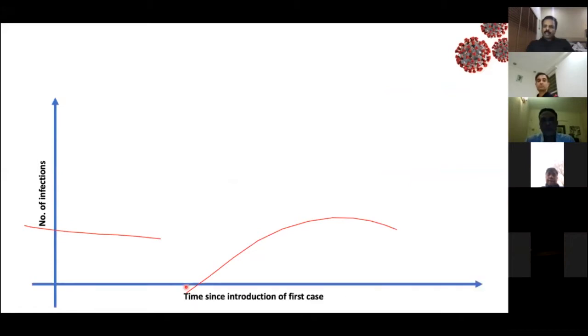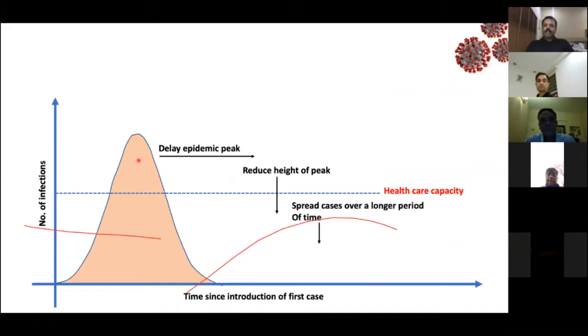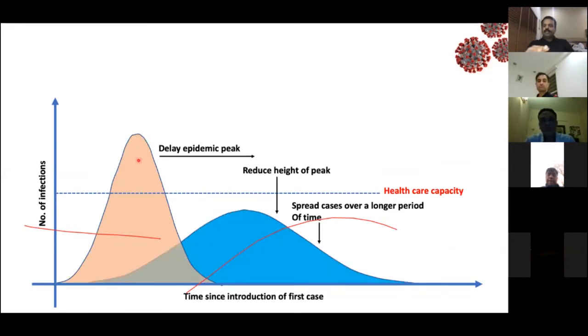Now coming to the interventions, why we need intervention. You can see this is the maximum capacity where we can accommodate the patients. Without any intervention, if the numbers are going up, we cannot accommodate them in the available healthcare facility, the patients will not get proper care, and we will not have enough spaces in our ICU to admit these patients. So you will have to delay this epidemic peak and reduce the height of the peak. The spread of the cases has to be spread over time, so that the curve will be flattened. Even our shutdown is going to help in this way.